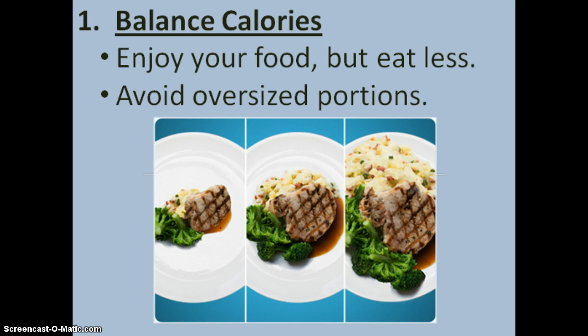And then also, you should enjoy your food, but eat less of it. A lot of us like to just eat tons of food if it's really delicious. Like at Thanksgiving, when we just fill our plates as high as they can go, just because the food is all so delicious. So, along with that, we need to avoid oversized portions.